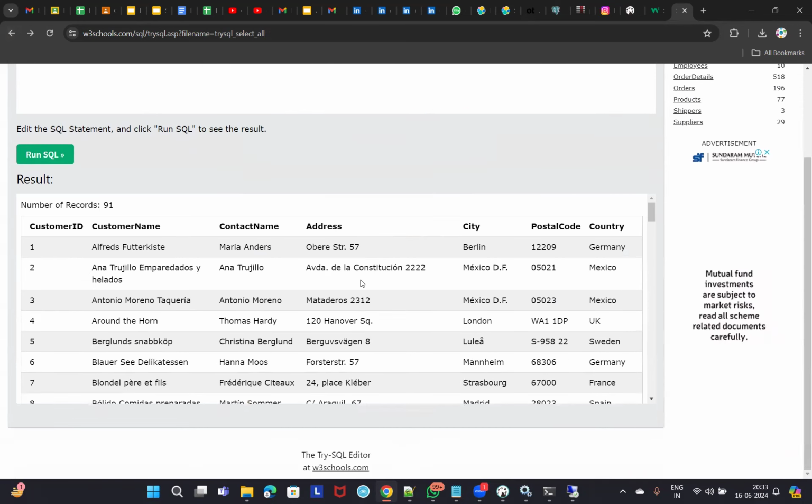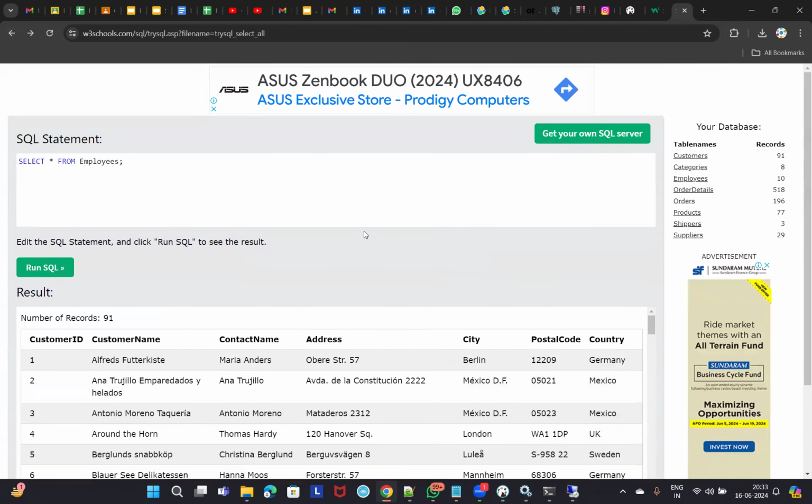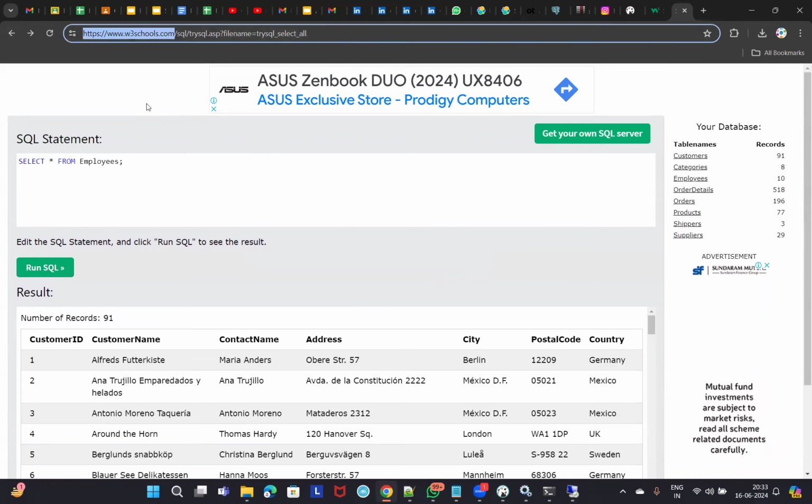So those who are interested in pursuing a career in performance testing, or even developers, if you want to practice some SQL queries, this is a wonderful resource, w3schools.com SQL tutorials.